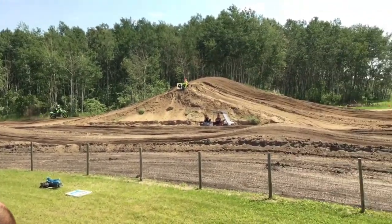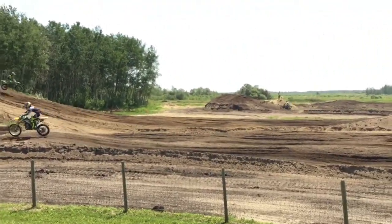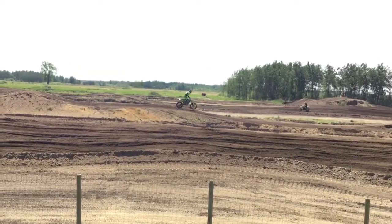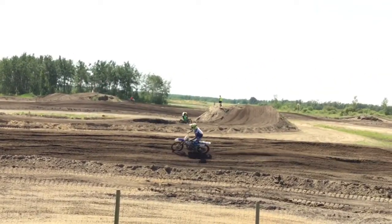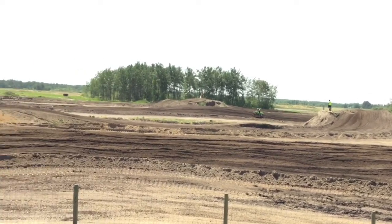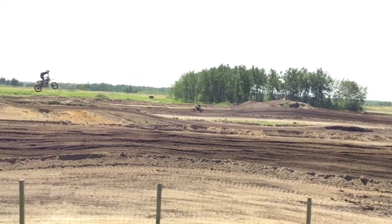Final approach, one more corner to go. The fan monster himself, Jonathan Naniska, with a fist in the air, collects his first moto victory in Manitoba. 250 A-class victory.